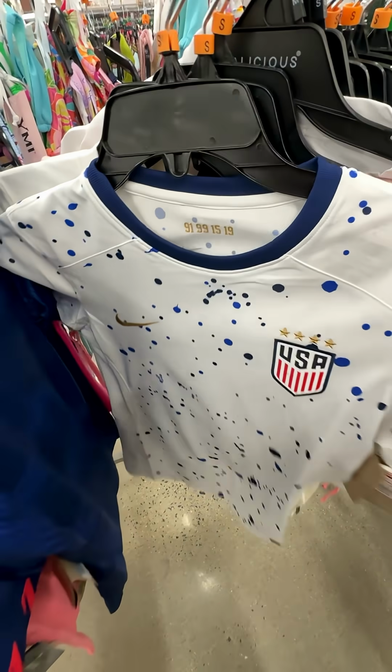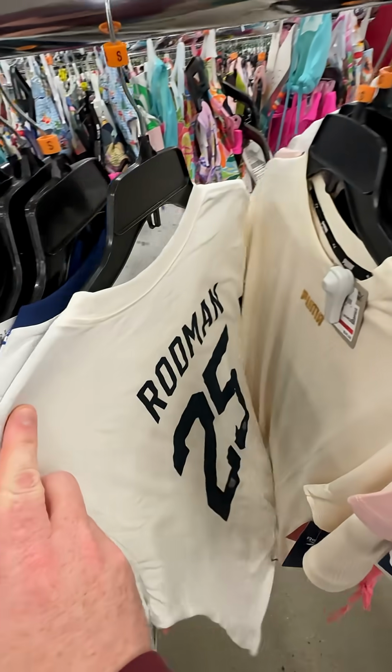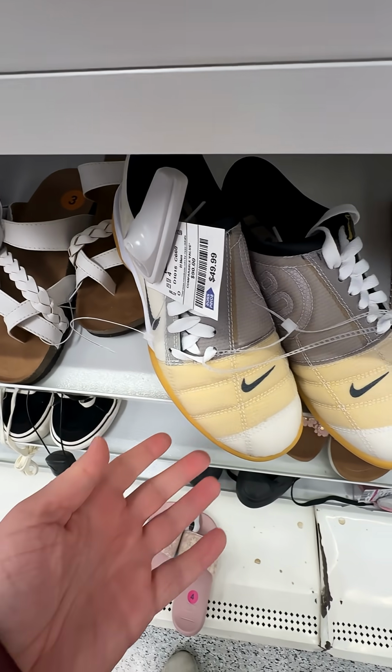Then in the women's section of another store, we found a couple US women's national team shirts and a t-shirt with Rodman on the back. It's pretty cool to see.